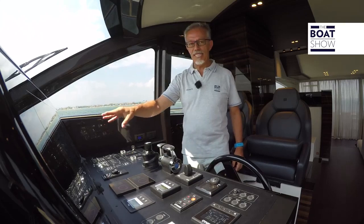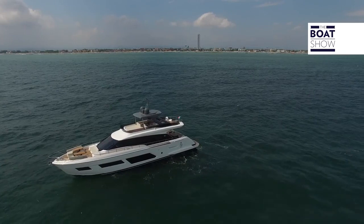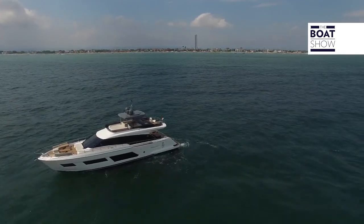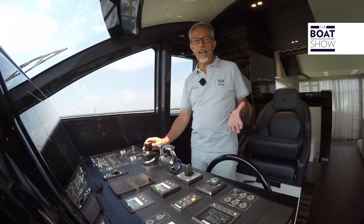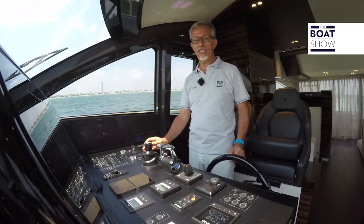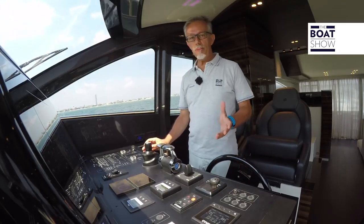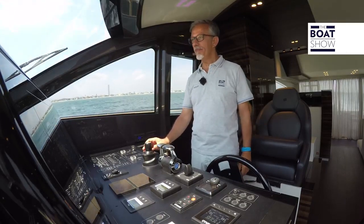A screen warns us that the propellers could come into operation to keep the boat in this position. This joystick control is not just for maneuvering, but also for piloting the boat at cruising speeds. They have turned it into something very similar to the cruise control of our cars.